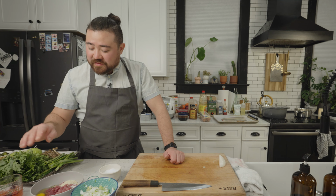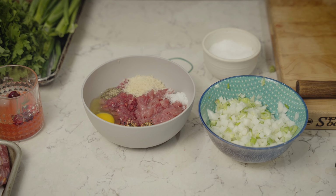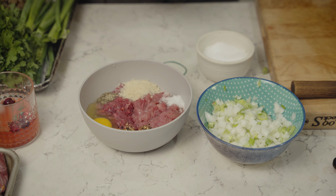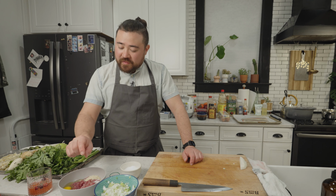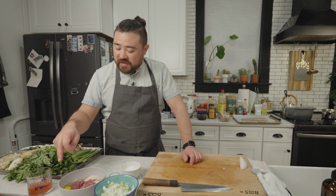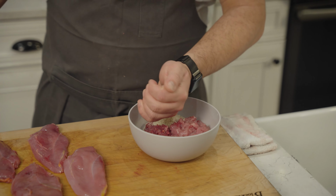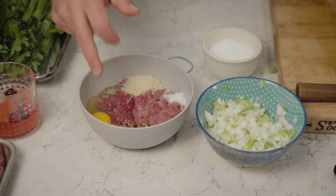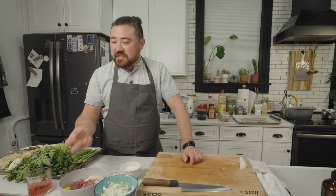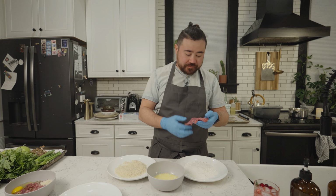Speaking of our meatball, we have our mix here. So we have the thigh meat, you see the dark meat there. That has all been minced very finely. And then I've also chopped some of the tender meat. And those are a little bit larger chunks. To it, I've added some salt, some panko breadcrumbs, some black pepper, an egg, and some Japanese 7 spice. So once I mix all this together, this is gonna be the base for our quote unquote meatball mix.